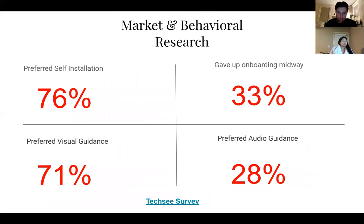So learning from that, we did some market and behavior research. The first is that we learned that 76% of users prefer to do self-installations when they do Internet of Things. 33% do give up midway due to difficulties, and 71% prefer visual guidance, while 28% prefer audio guidance, from a Techsy survey.